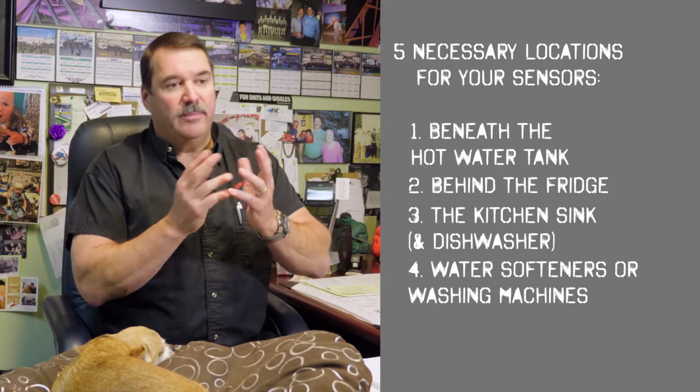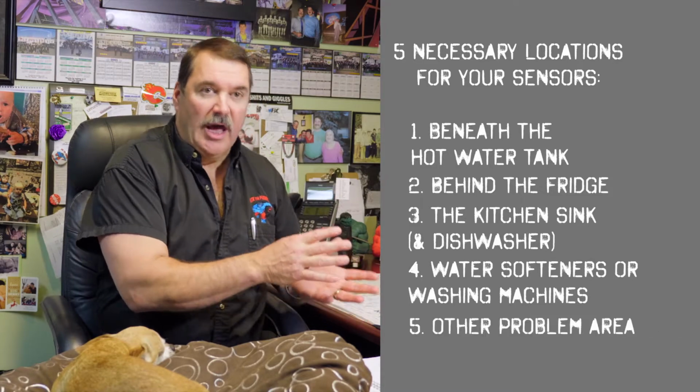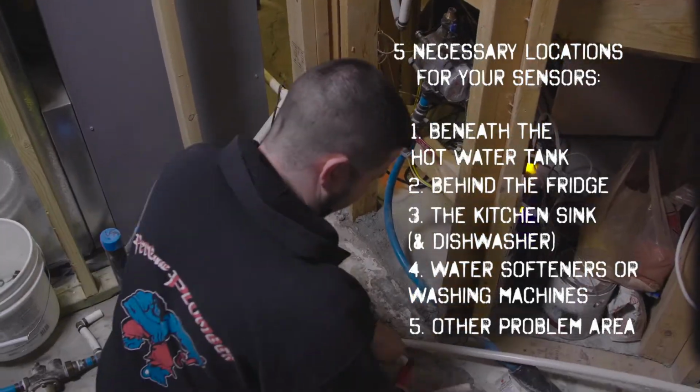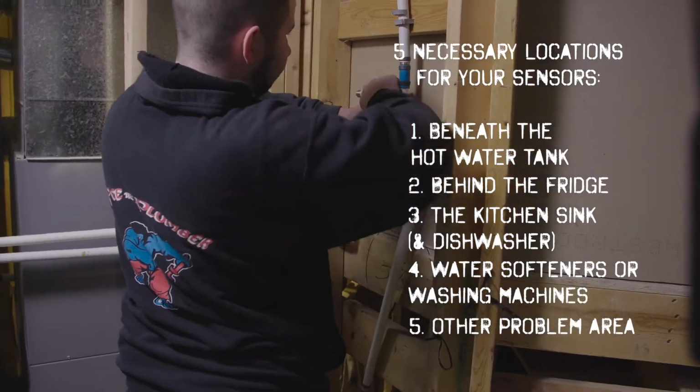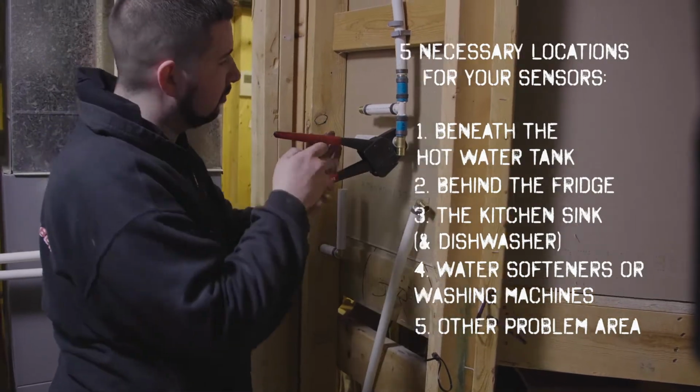And the 5th one can be if you've ever had a problem anywhere else. We've had a problem with a hose bib. We've had a problem with our main water shutoff. Somebody always has a 5th location for something. So the number 5 is great that I supply with my unit.